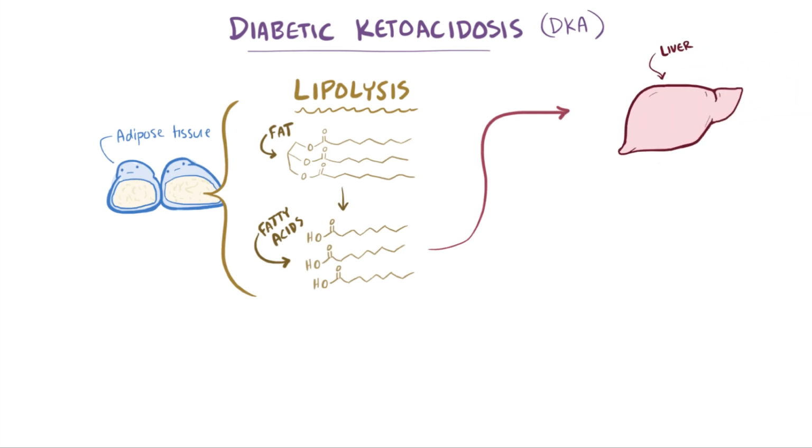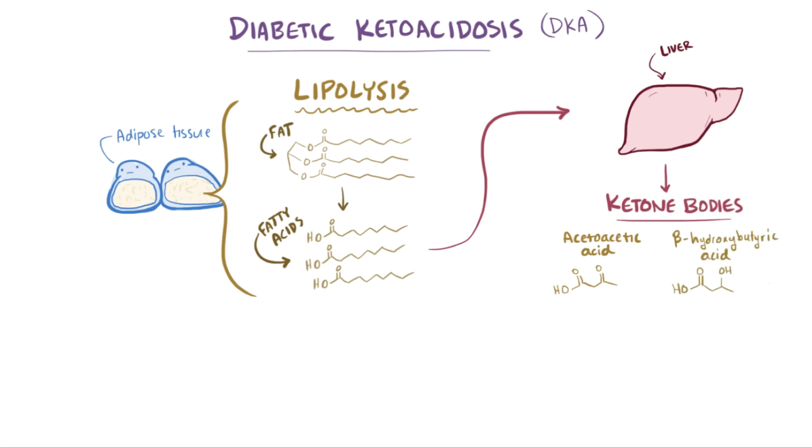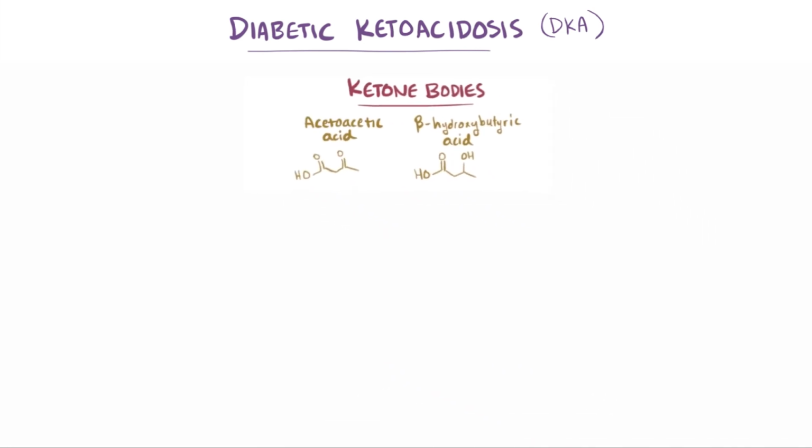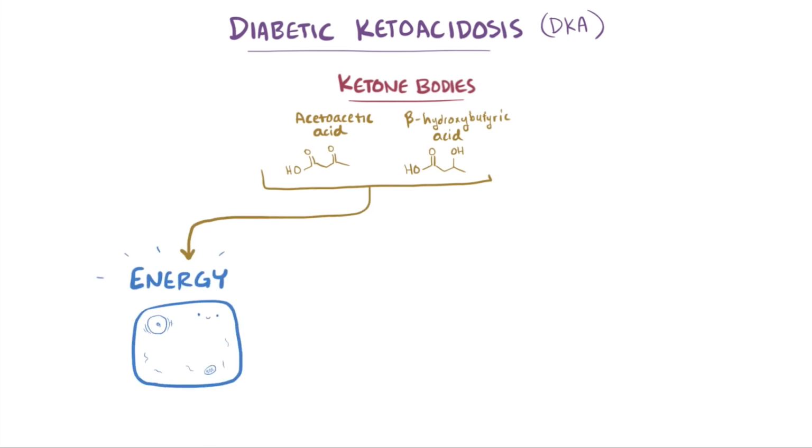After that happens, the liver turns the fatty acids into ketone bodies, like acetoacetic acid and beta-hydroxybutyric acid. Acetoacetic acid is a keto acid because it has a ketone group and a carboxylic acid group. Beta-hydroxybutyric acid, on the other hand, even though it's still one of the ketone bodies, isn't technically a keto acid since its ketone group has been reduced to a hydroxyl group. These ketone bodies are important because they can be used by cells for energy.